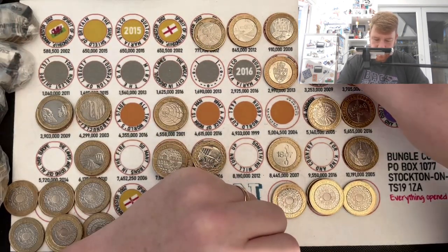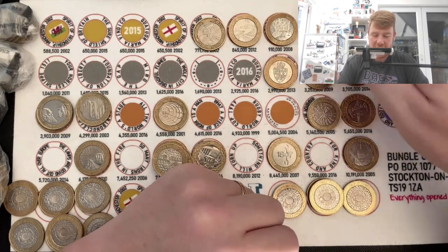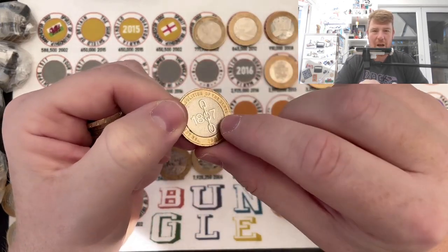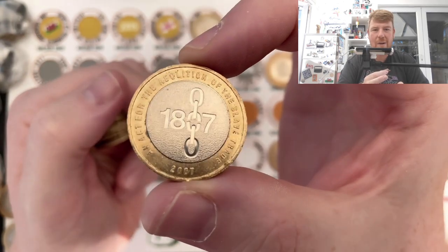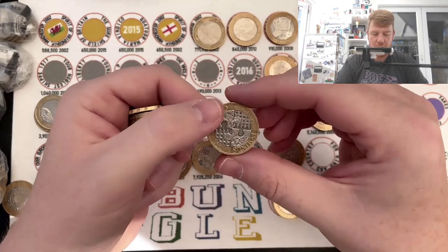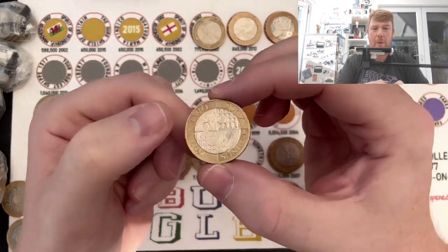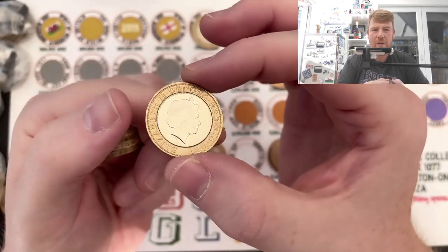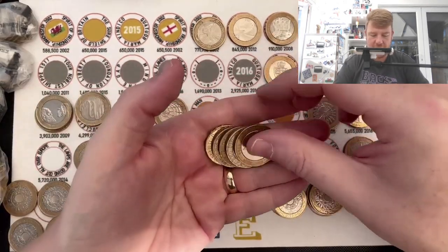And should old acquaintance be forgot, 3.2 million minted just hidden behind here. So we're doing well. There is another Act of the Abolition of the Slave Trade. I will be keeping an eye out for that little D&G in the corner, the little Dolce and Gabbana symbol in the bottom, because that would indicate that it was the BUNC pack, the brilliant uncirculated pack, rather than the circulated version. And it's worth about 20 quid, so I'll be keeping an eye out for that one. That was just the standard version.